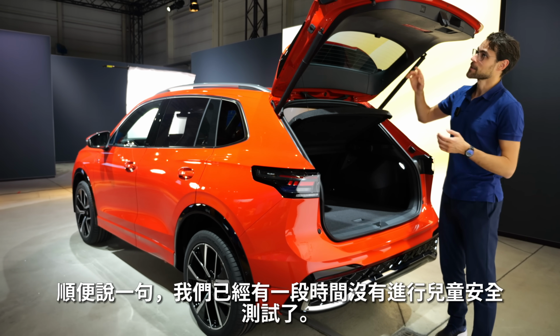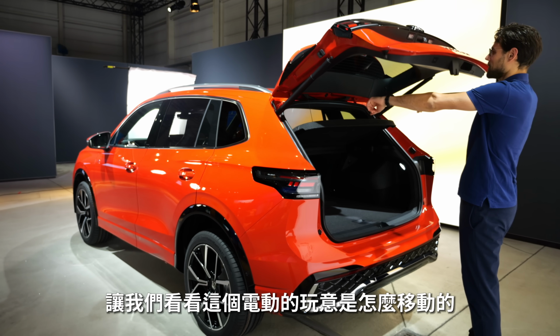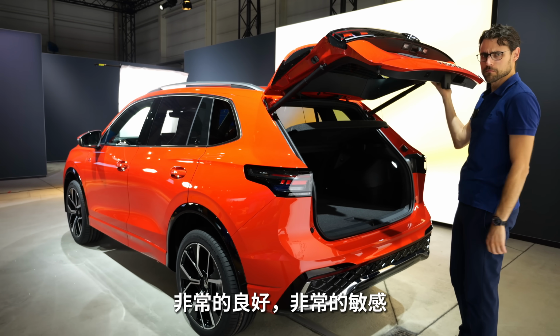And by the way, we haven't done the child safety test for quite a while. Let's see how the electric hatch moves. Yeah, very good and sensitive.